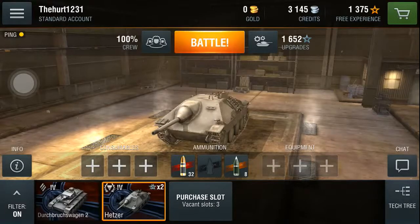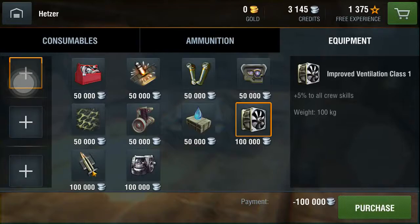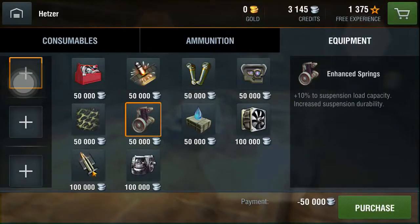and I would probably either recommend enhanced springs, which means it's harder to shoot your tracks off. Like, it basically just gives more hit points to your tracks. And basically, when your tracks run out of hit points, the game decides to knock off your tracks. And when the hit points get back up to okay levels, then your tracks are repaired and you get to keep driving. So that's the way that works.